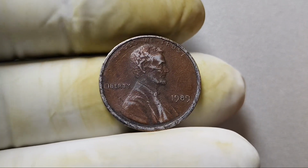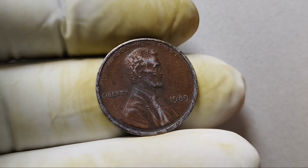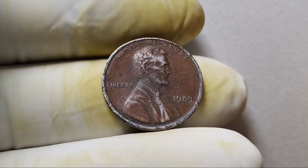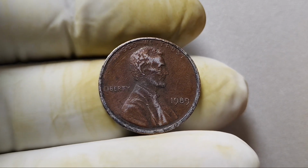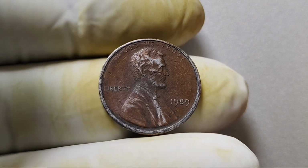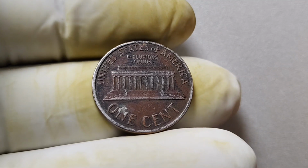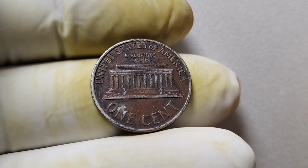Alright folks, grab your coffee, sit back, and prepare to be amazed, because today we're diving deep into a coin that might just be sitting in your pocket or piggy bank right now. And guess what? It could be worth a jaw-dropping $2 million. That's right. A single 1989 Lincoln penny, no mint mark, is making millionaires out of the luckiest collectors. Yeah, you heard me right.